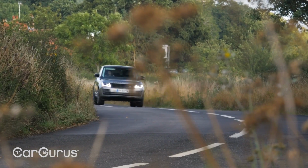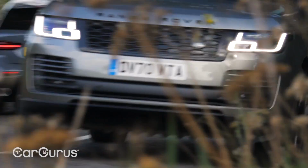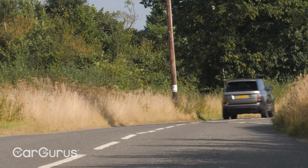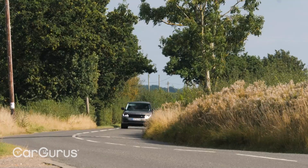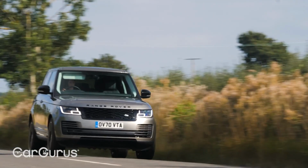We've seen 50 miles per gallon for journeys that lean heavily on electric power. In more realistic mixed driving conditions on longer drives, we've got around 32 miles per gallon. That's about the same as you'll get from the diesel, but if you run the electric battery too low, you will eventually be looking at around 20 miles per gallon.